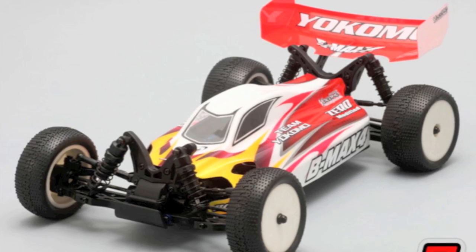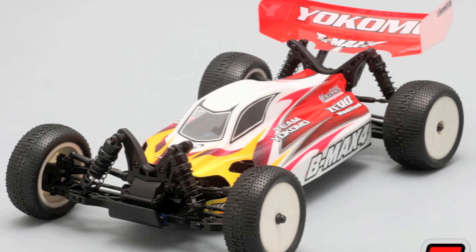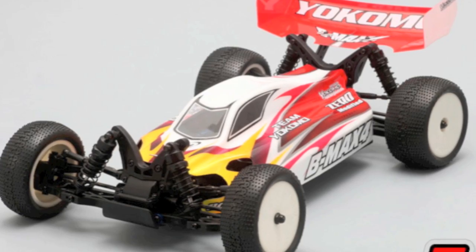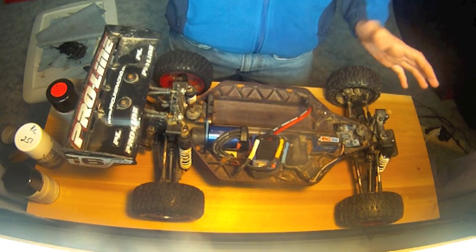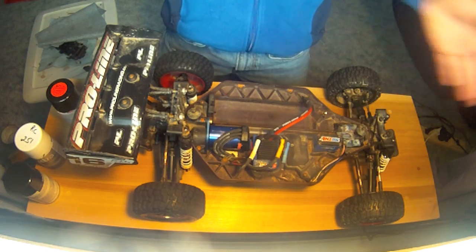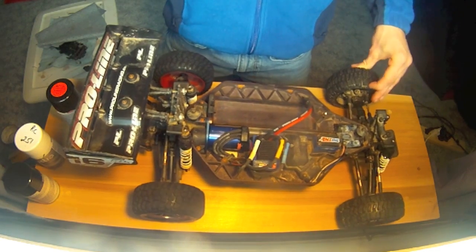So when you buy this buggy, you'll get a cab forward body shell. Gives you a little bit better steering, and I think it just looks cool. And LiPo compatible chassis, motor mount, tons of motor mount adjustment, carbide diff balls, universal drive shafts, and hex head screws all through the car. And they should be available at the end of this month.